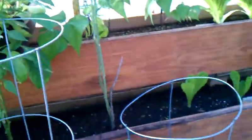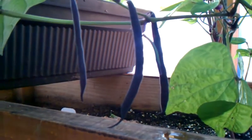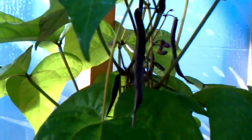All right, but also the other addition that I did make that I do have to tell you about are these gorgeous burgundy green beans. Now, if you take a look at them, I mean, they're gorgeous. They're purple, and they're organic. I started them from organic seeds that I got also at Progressive Gardens, and they grow so fast. And they are so tasty.